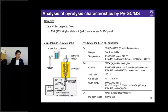The ultra-alloy deactivated metal capillary tube, which is called the UA-DTM column, was employed, and helium was used as the carrier gas. The pyrolysates were introduced directly into the MS chamber. The GC oven temperature was set at 300 degrees.